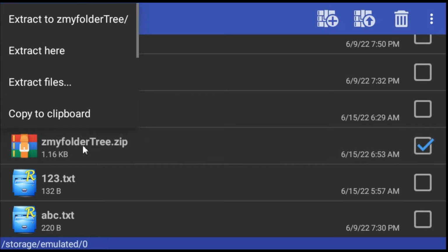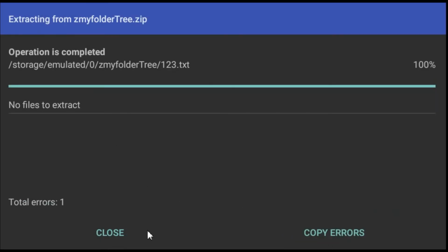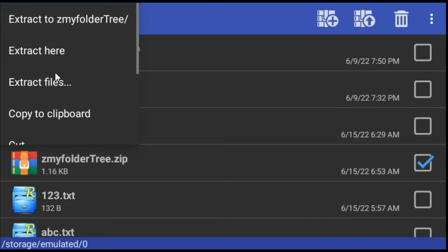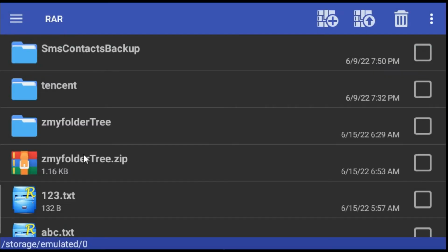Suppose we want to extract it now. It will give you these options, extract here, and because we have the files already, it will ask us to replace those files, replace all or skip them. We'll choose to cancel and close here. Then I'll choose extract files. Here it can ask me for the path I want to extract to. Also I can select many other options. So I'm going to cancel this. I don't want to extract it. If I copy it to another device, then I will want to extract it.